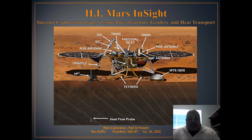And any lander or rover on the surface of Mars sends its data to at least one of the orbiters that have been discussed, and those orbiters relay that data back to Earth.